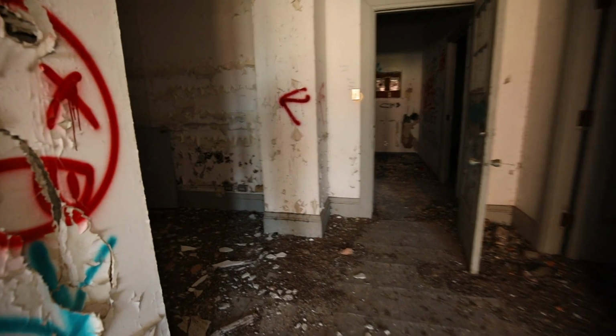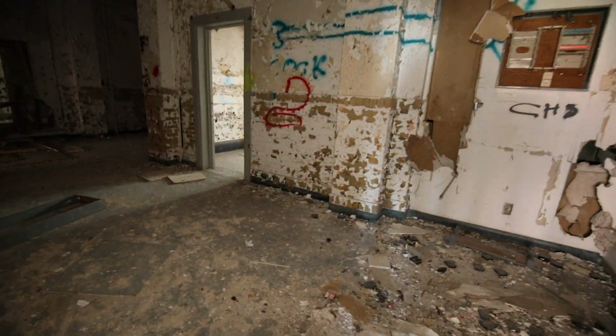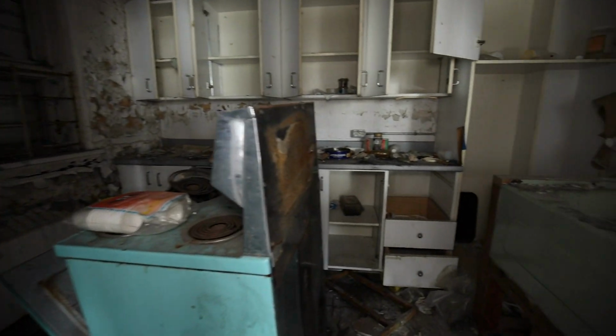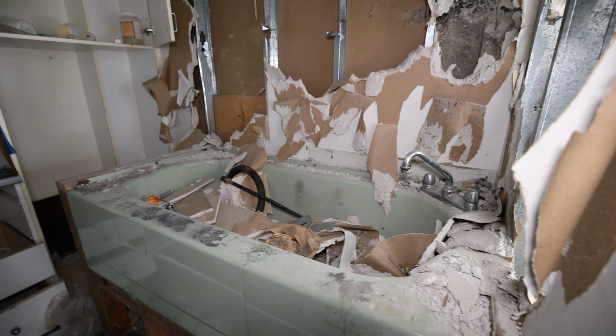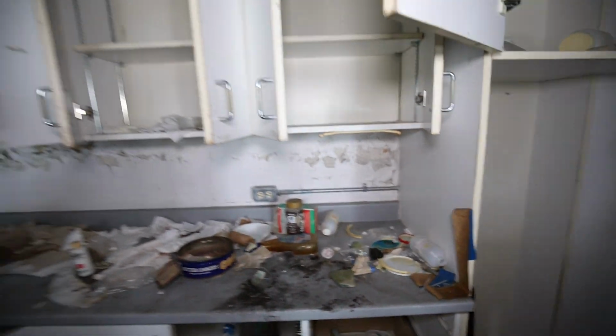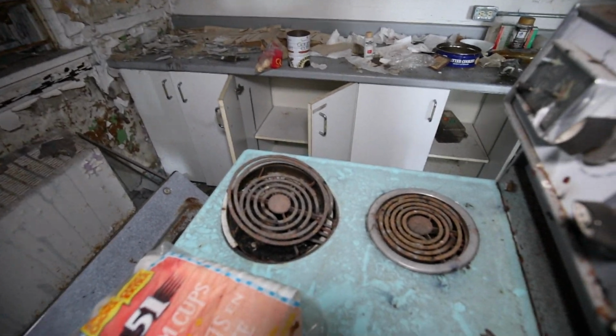So this floor is cool, but at the same time it's like a little too modernized or something. Like, you know, white walls everywhere, it's all painted. Oh boy. What, a bathtub in a kitchen? What is going on here? That is weird. I don't know, maybe this was the community center part of the building, or maybe it was offices or something.